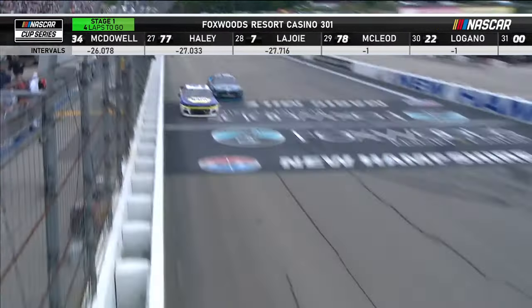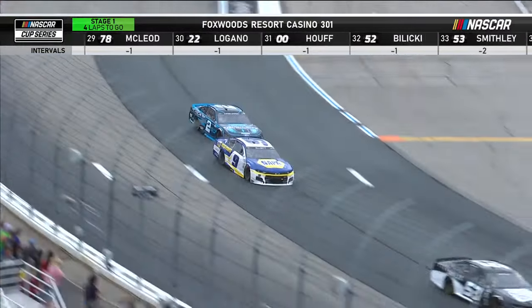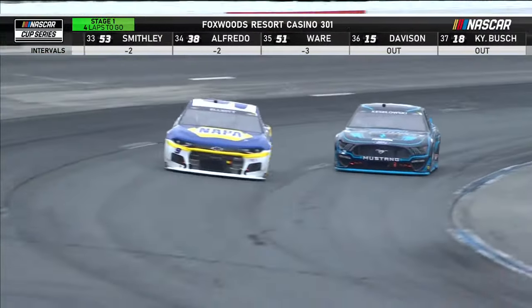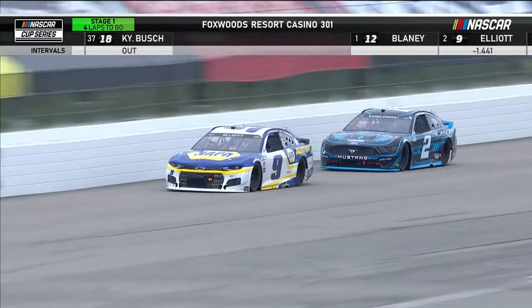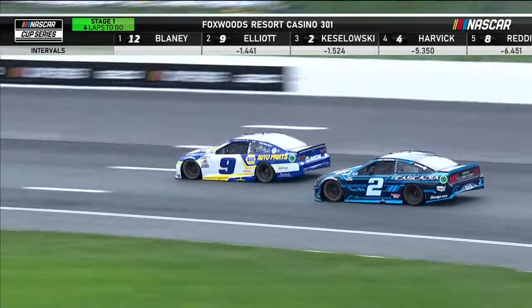Chase Elliott clearly has some work to do on his race car. Not bad, but not winning speed right now. Between the cycles, track changing as well as all these laps on the tires. See the 53 car, Garrett Smithley, getting well out of the way of these two as they battle for second.